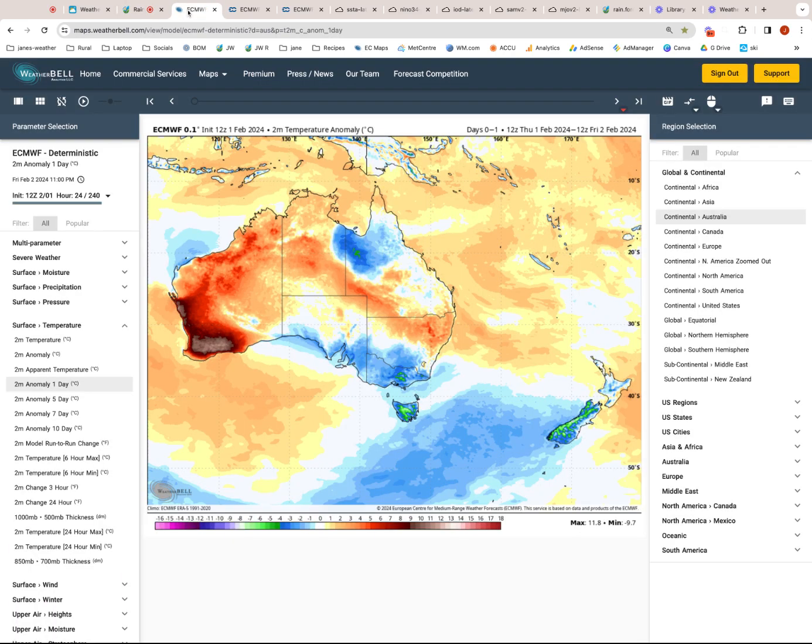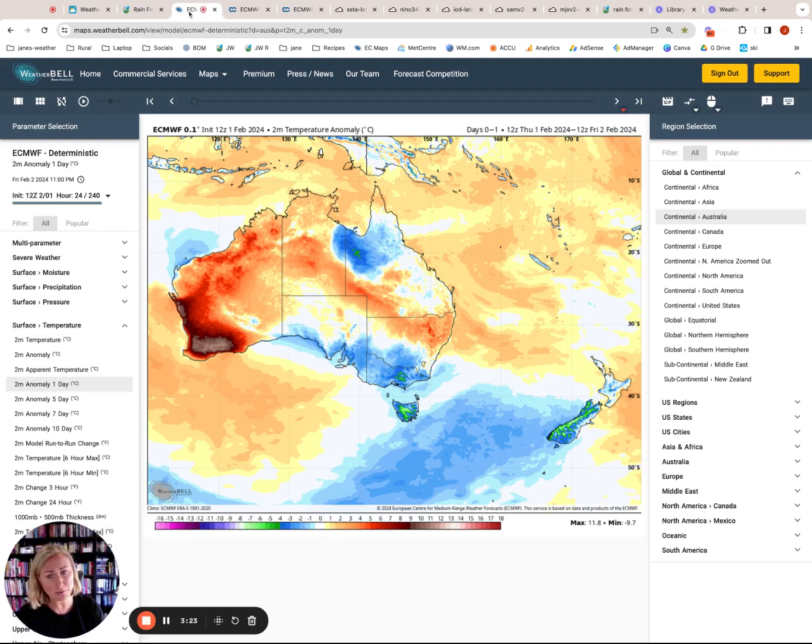Okay, let's have a look here at the temperature which is associated with this. Here's the cold air associated with the remains of Cyclone Kirrily.